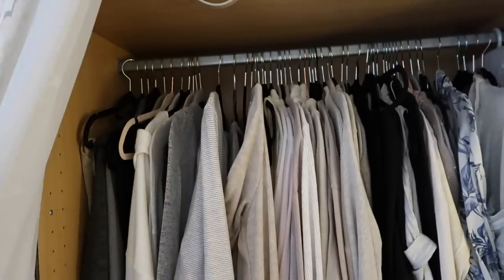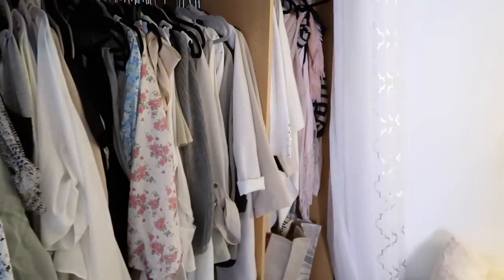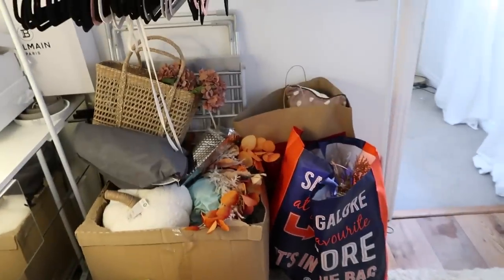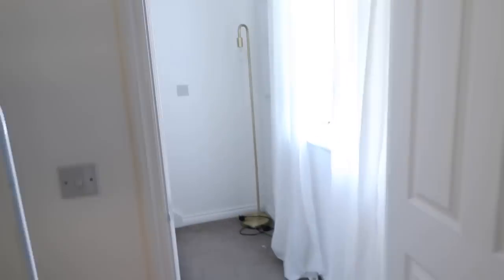So I've got loungy bits up here, leftover summer stuff which needs to go in the garage, and then some bags, the Row and stuff like that. But yeah, as you can see, this is the autumn stuff and so is this. So it looks very messy. And then we go upstairs, obviously, to the bedroom. So that was the end of the house tour.